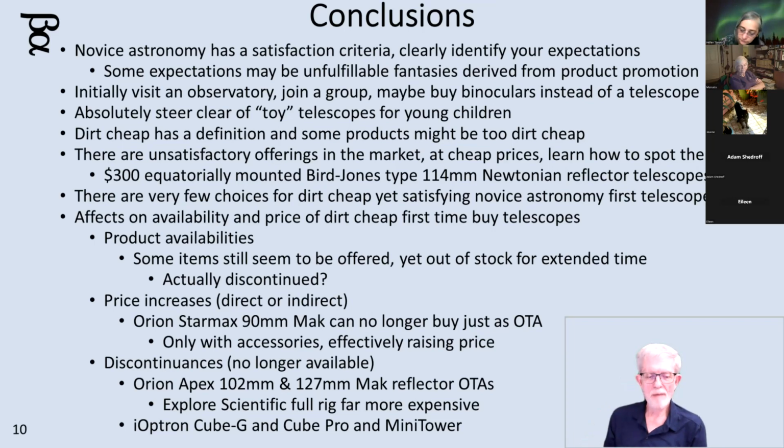And then you have Ioptron discontinuing the Cube G, the Cube Pro, and the Mini Tower in favor of the AZ Mount Pro for hundreds of dollars more. So that's their only AZ mount that they have left. Very disheartening. And it's a lack of vision, especially Ioptron being a young industry. Some of the owners are not that old, and they are not thinking about the next generation of people who continue buying telescopes and get into astronomy.